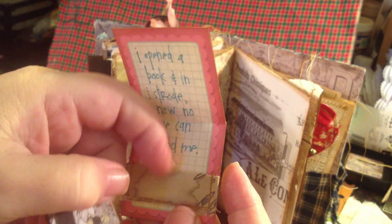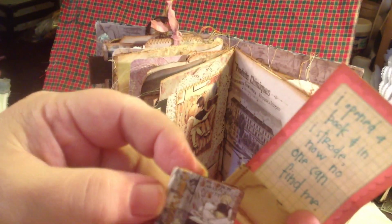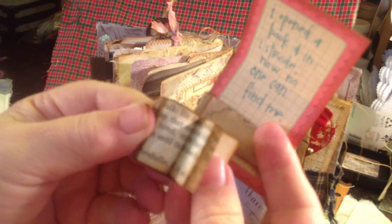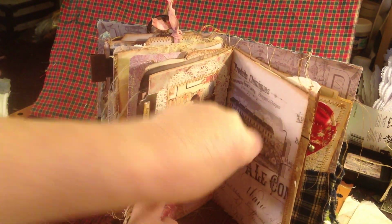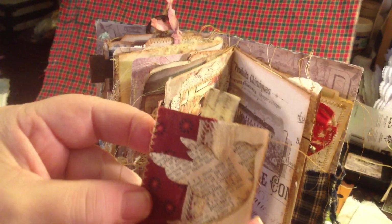And down here there's a little fabric pocket, and then I took this, it's the Arabian Nights. I got the cover of that, and then what I did was I just used book paper to make it look like a real book, and then I just put it down here inside that tag like that, and that goes back in there.